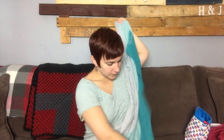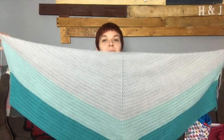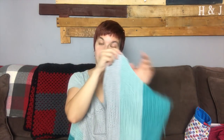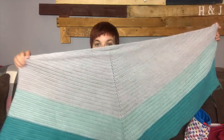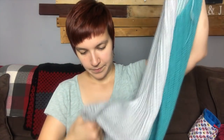It is basically, I'm gonna scoot all the way back. It's like a giant chevron. So it's got flat edges. So this is not a point, it's flat. And then all the way on the top is flat, and it goes down to a V in the middle. And hopefully you'll be able to see the stitch pattern.